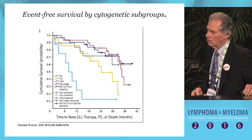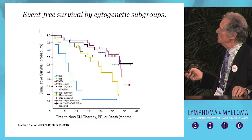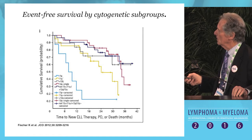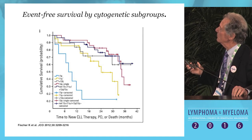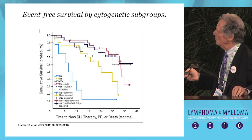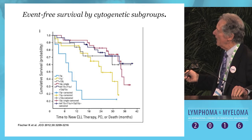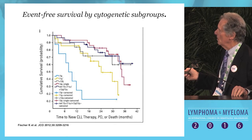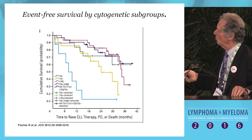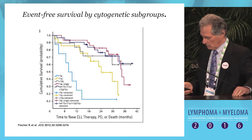One of the particularly bad subgroups of patients were those with 17p deletion. This is a study by Fischer from the German CLL study group, event-free survival by cytogenetic subgroups. And I show this mainly for you to look at this curve, ingrain it into your brains, because we will be coming back to this more and more in the future, not only in my presentation, but in the other presentations. That is how poorly patients with 17p have done, a median less than a year.